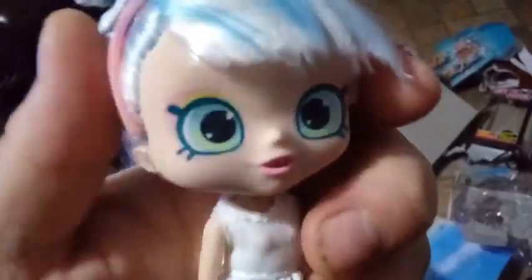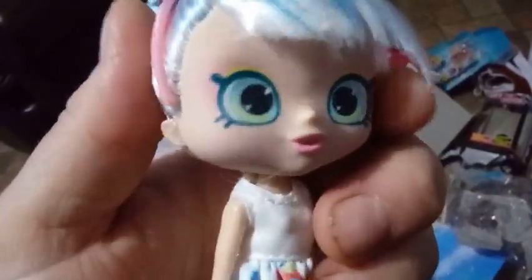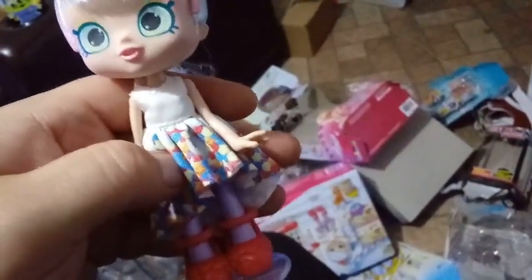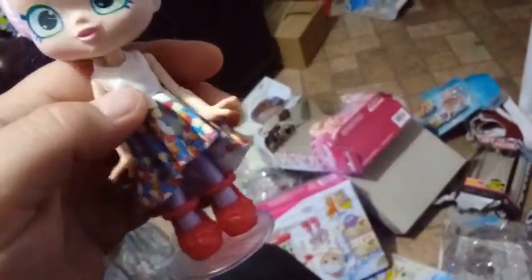Her head is a little bit loose, I noticed. Not too bad. Her head wants to kind of move on its own. But her head does go back and forth. Her arms go up and down and out to the side, just like any other Shoppie would. And you can make her sit or stand. So she has 1, 2, 3, 4, 5 points of articulation.